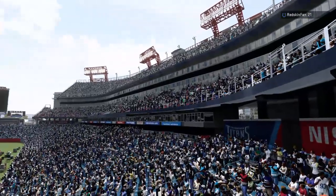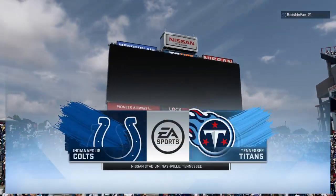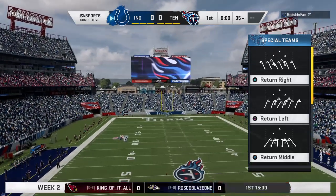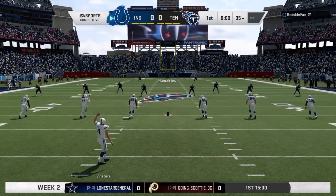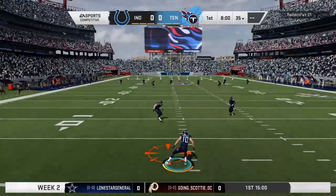We welcome all of you to Nissan Stadium on the banks of the Cumberland River in downtown Nashville, Tennessee. The whole of downtown Nashville is likely still reverberating with the sounds of the Titans taking the field a moment ago. They're ready for football as their Titans are set to match up with Andrew Luck and the Indianapolis Colts.